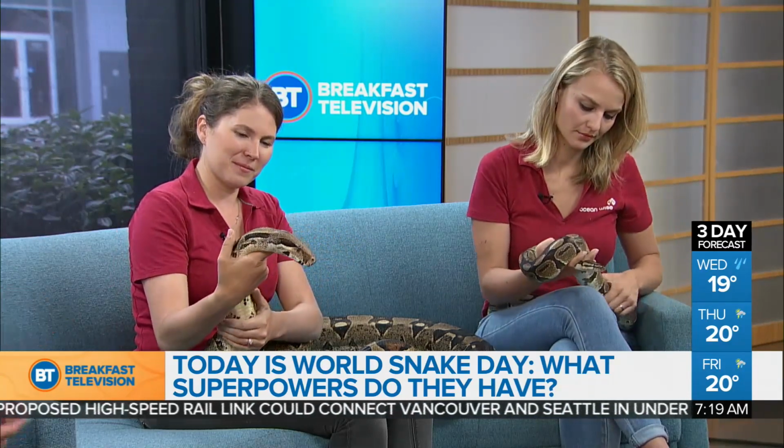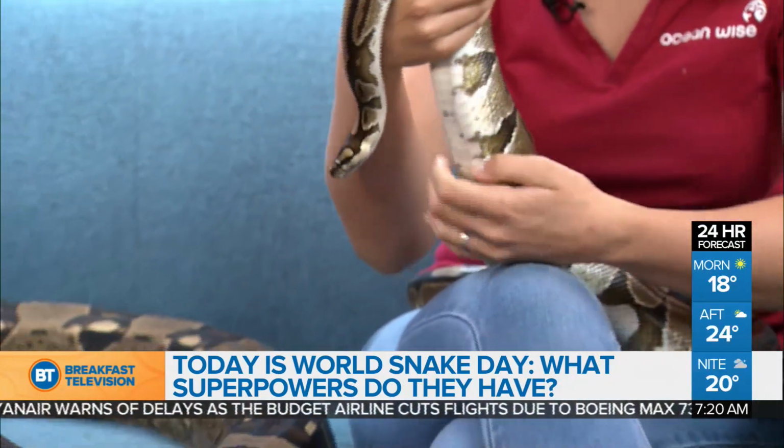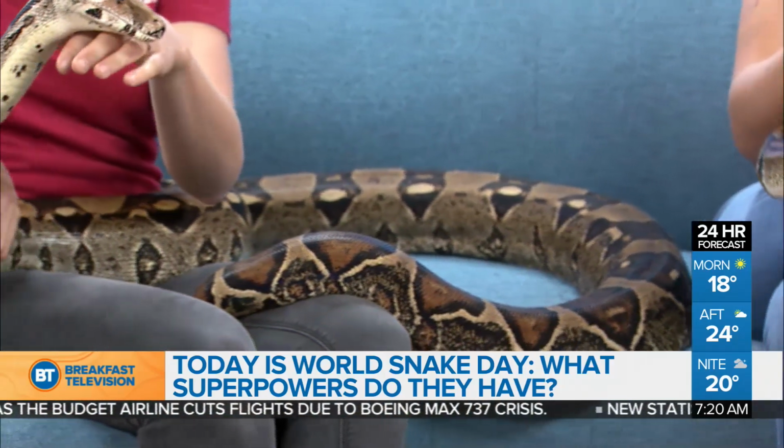So how heavy is this boa here? Pisco here is just over 30 pounds, and One Spot here is about 6 pounds. And how old would Pisco be? I mean, that looks like a healthy adult snake. Both of these guys are just about 30 years old, and both of them will most likely live into their 40s. So quite long-lived animals, a lot longer than most people think they are.